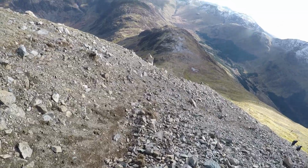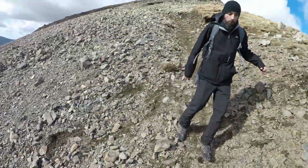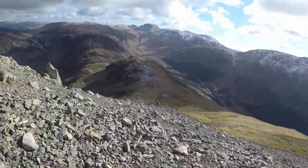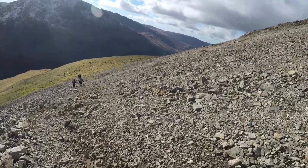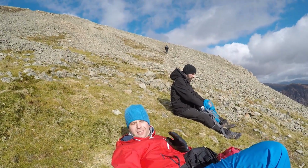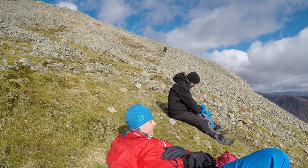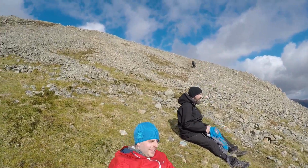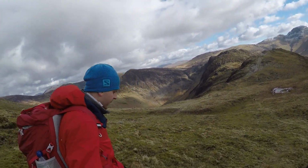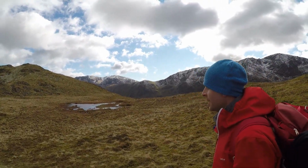Well, we've finally got the scree that we always get at some point. Whee! That probably looked a bit worse from up there than what it was. This is the life. One more little climb to do to that one. And it's downhill all the way.